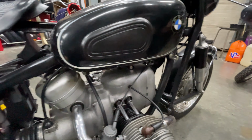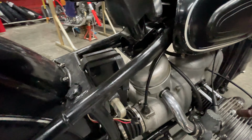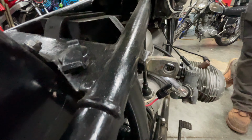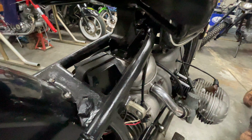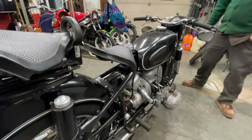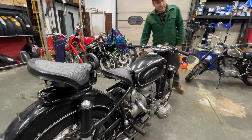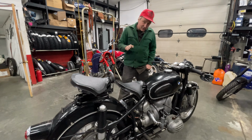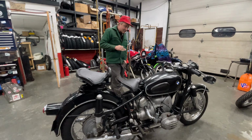So this bike came to us with a sidecar on it. That was not an original sidecar. This customer is not a fan of things that aren't original, so we pulled it off. We're going to probably keep it solo for a while, but we're keeping the lugs on there because if we do find an original German sidecar, he may want it. So if you're sitting on one out there, feel free to reach out to us. We may still be looking for it when you watch this video.